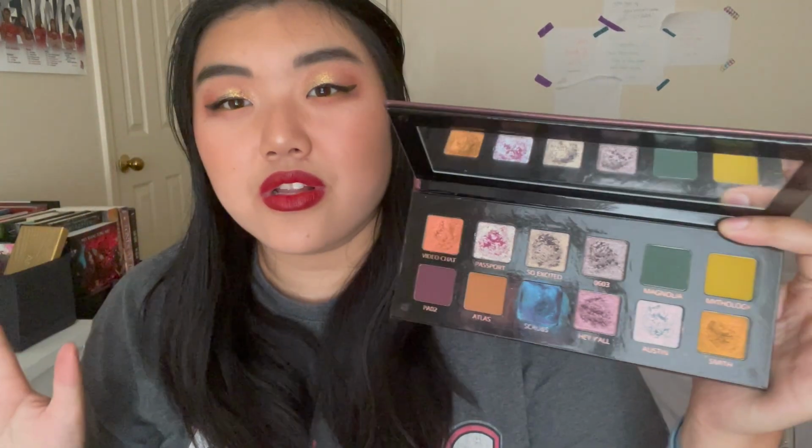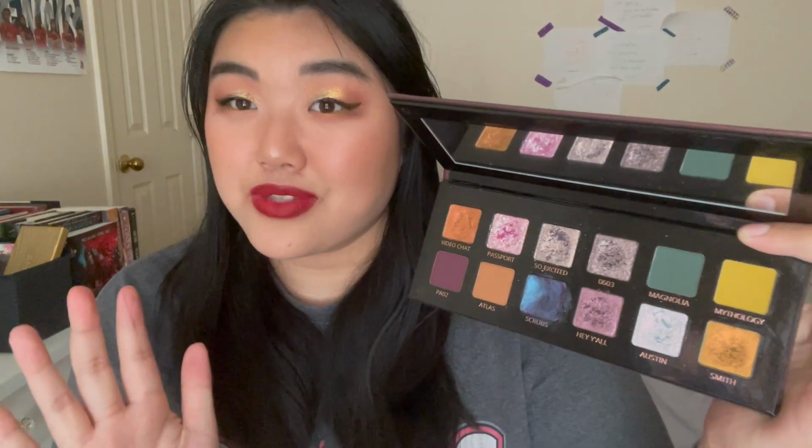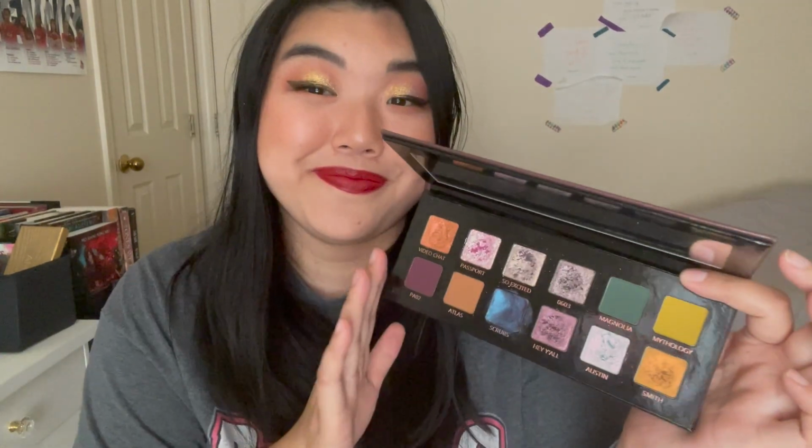They just take a little longer to blend, but you can create full looks with this palette. Again, the shimmers are so pretty, just so nice. And there are different textures in here that I love in a palette. And yeah, I just love that you can create full looks with this. They're sparkly, they're impactful, they're shifty, they're everything.